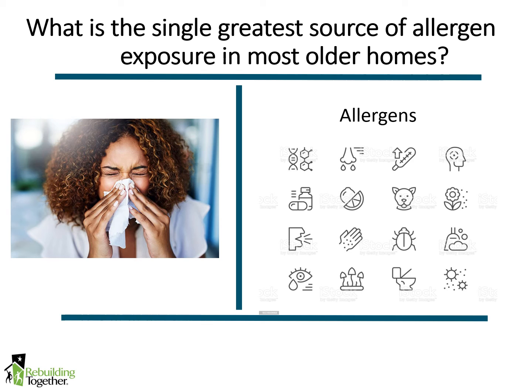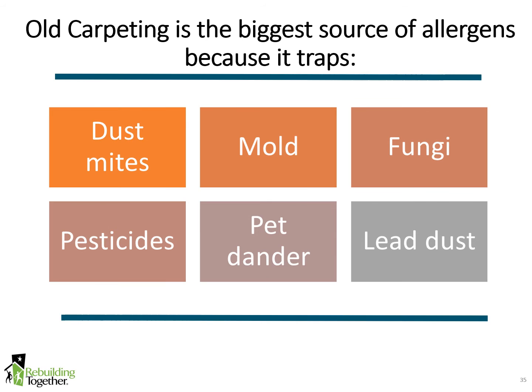What's the greatest source of allergens in most older homes? Ratty old wall-to-wall carpeting really is bad news. It's a reservoir for a host of asthma triggers, allergens, and toxics, such as pesticide residue and lead dust.